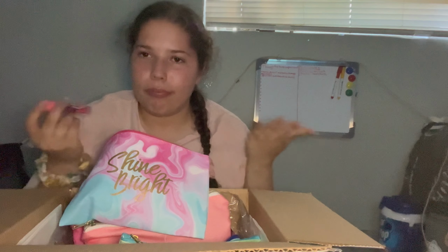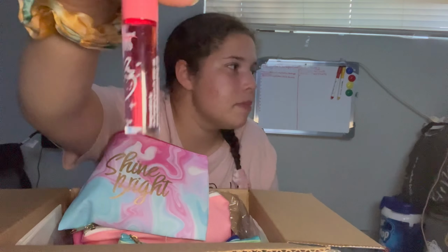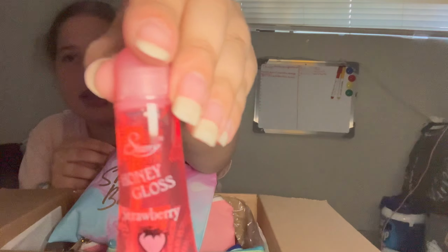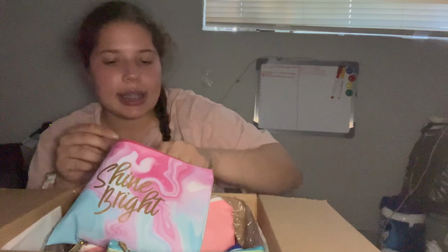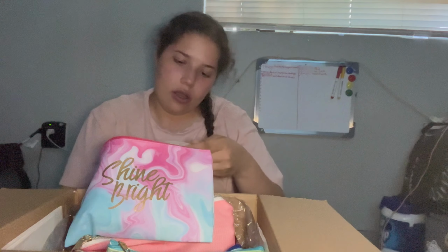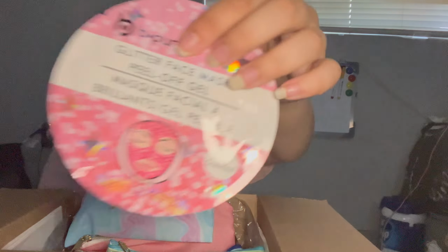And then, this is the strawberry lip gloss. Now I just have my dog staring at me. She had a blanket on her because she was shaking right now. So here is the strawberry lip gloss, tiny lip gloss, along with a facial mask, a peel off gel facial mask.